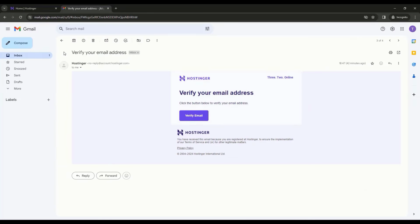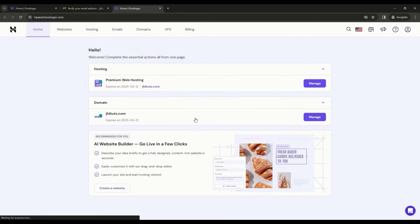You'll find an email in your inbox that's called verify your email address. Now from here, we'll just simply click on this verify email. Now it will take you back to the Hostinger cPanel with the email address confirmed. Now from here, I want to get my WordPress. So from the premium web hosting here on this manage button, I'm just gonna click this.